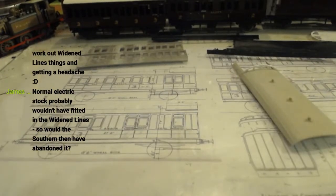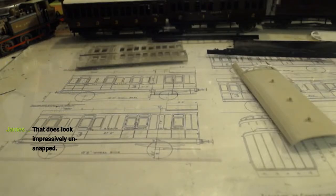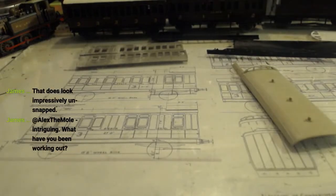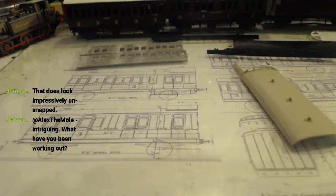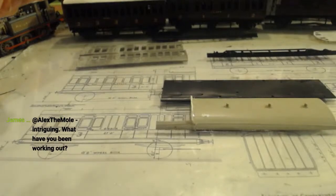I spent most of the evening trying to work out widened lines things and getting a headache. Normal electric stock probably wouldn't have fitted the widened lines, so would the Southern then have abandoned it? It does look impressive. I was like, oh, that's a good point, James, that is. I'd not considered that.